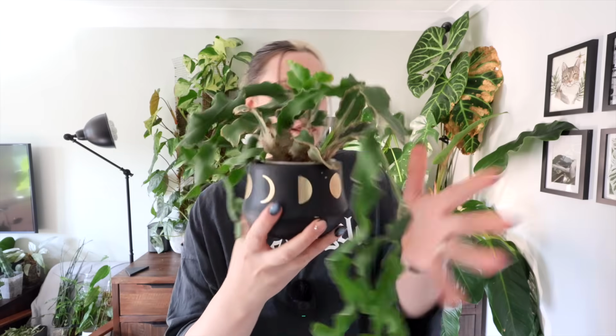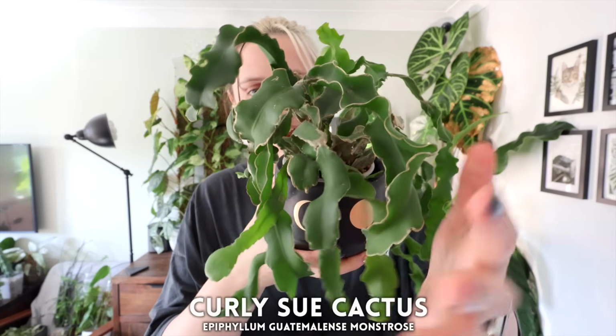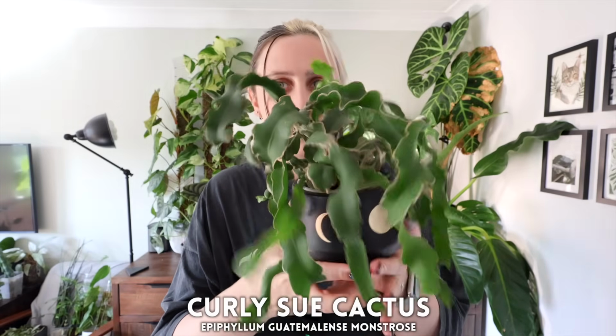And then the other two were slightly more difficult choices, but I've picked another epiphyllum. So this guy here, or do I want a Rhipsalis? I don't know. No. I don't want a Rhipsalis. I don't want my Lepismium. I'd rather this one because I think it is cool and funky. This is a Guatemalense, or a curly Sue cactus.